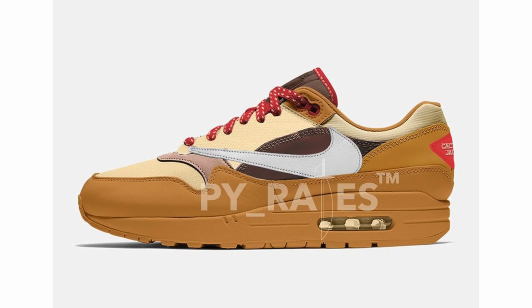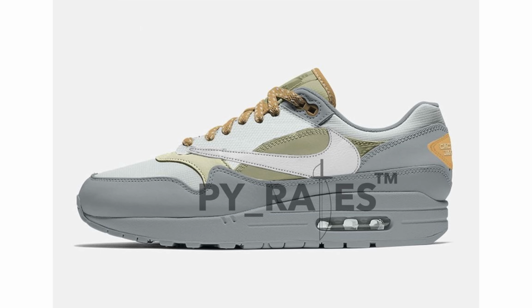Unfortunately, it isn't known how they're going to distribute the pairs, if all are going to be available at retailers or if it's going to be a regional release, maybe 1 or 2 drops exclusively on the sneakers app. None of that information is known. However, the retail price will be $160.